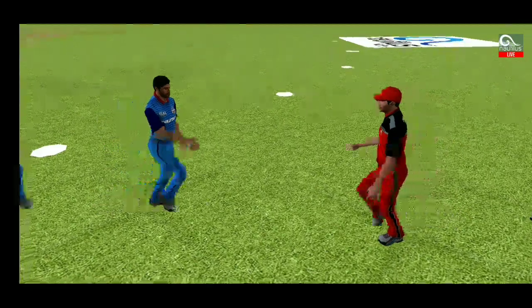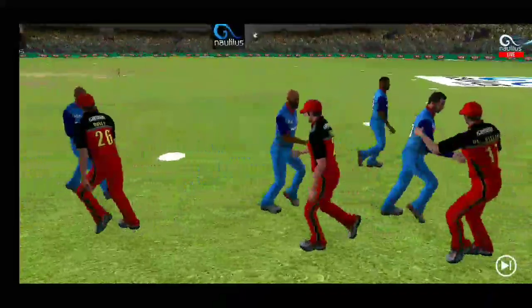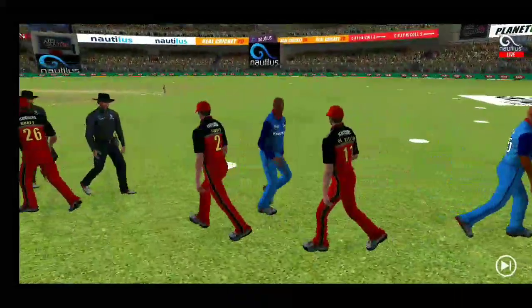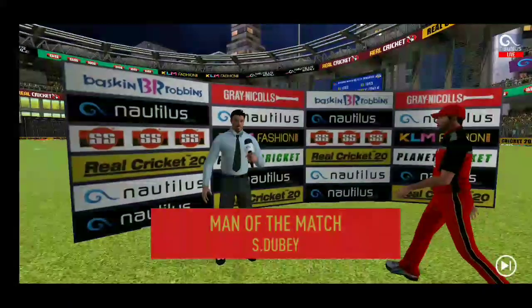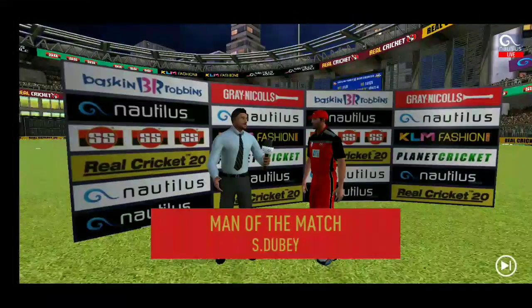The players shake each other's hand as they walk off the ground towards the dressing room. It has been a good game of cricket and they've played in the right spirit. Let's congratulate our man of the match and catch him for a few words.